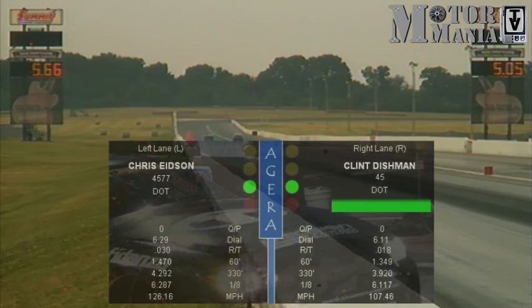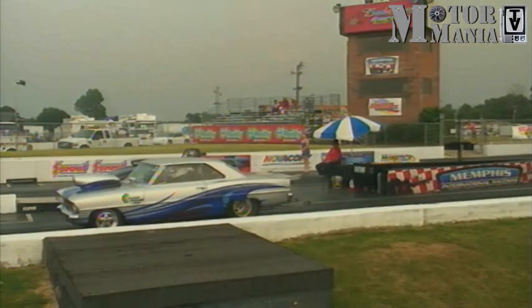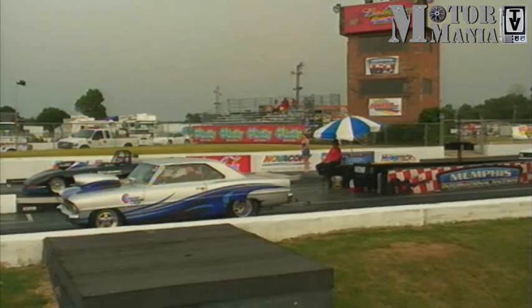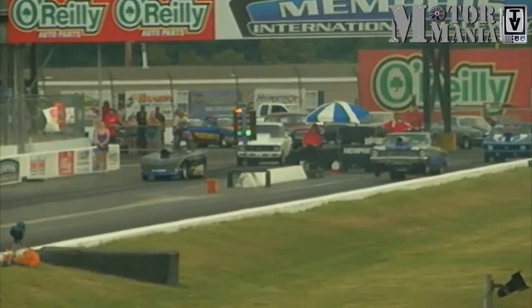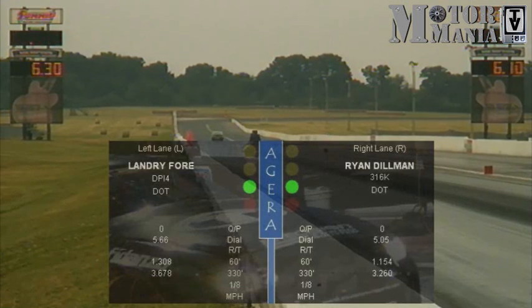Buybacks. Top floor of the tower. Buyback only once. Landry 4, Gulfport, Mississippi, 566 dial. Ryan Dillman, 505, dial in the Corvette Roadster out of the Steve Schmidt plant. If we look at this is the K&R Performance round, we're looking for the best package from K&R, the best losing package. Dial board from K&R. Right hand side, Dillman dead on with a deuce, 36 light, takes the win. Landry 4, have a chance at a buyback.